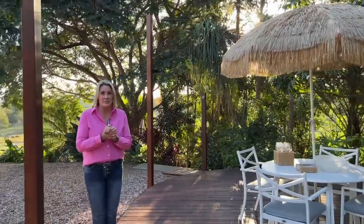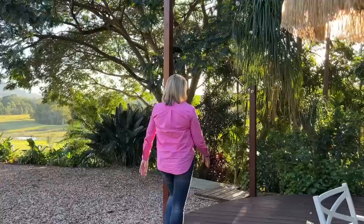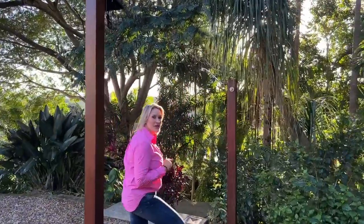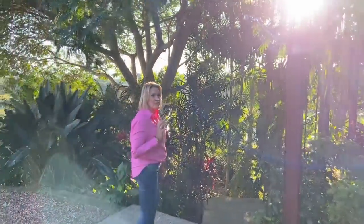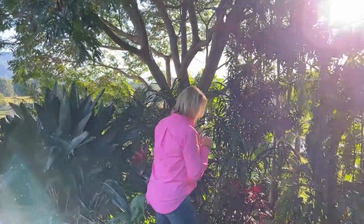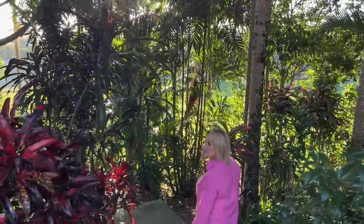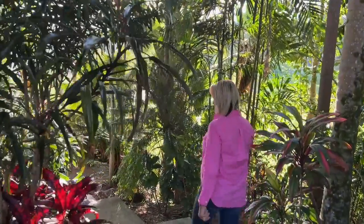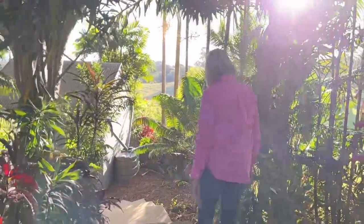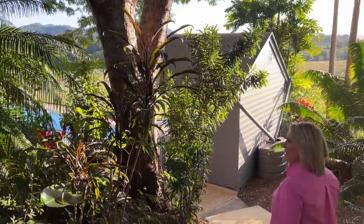Now let's see if we can convince Bree to walk down the stairs to the pool. Alright, let's do it. So there's an outdoor shower here. You can have a little rinse off if you want to when you first get out of the pool. And then these stairs down to the pool area here. Feels like you're in another destination. It feels really tropical, I love it. It does.